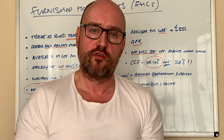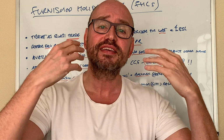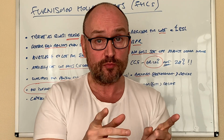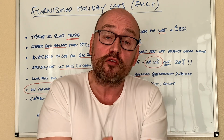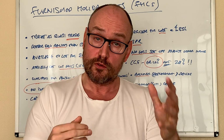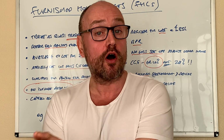And another CGT relief, holdover relief. This is otherwise known as gift relief. If you gift your furnished holiday let to someone in your family, not your spouse, because that's free from capital gains tax anyway, but if you gift your furnished holiday let to one of the kids, you can claim gift relief, which means there's no capital gains tax for you to pay on that gift like there would be if it was a regular buy-to-let. Again, we keep comparing with regular buy-to-lets, but on furnished holiday lets, you gift it to someone, no capital gains tax, because that capital gain is rolled over and the person who received it will ultimately pay it if they then sold it. So, again, exclusive to FHLs over buy-to-lets. So just an overview there on the tax benefits of having furnished holiday lets over regular buy-to-lets.